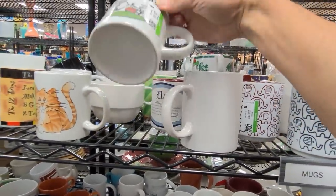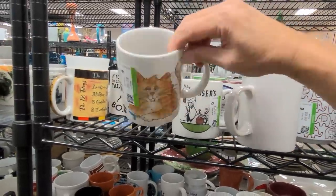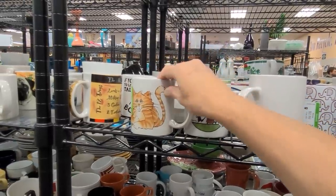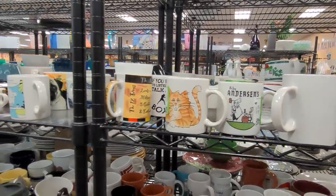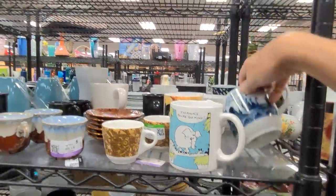Oh, Pea Soup Anderson's. I used to go there as a child. I think it's in Northern California, the one we went to. Solvang, on the way to Solvang, I think. So I might look that up on eBay. I'm sure, almost positive, it will be a collector's item.